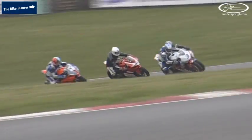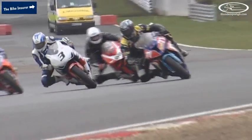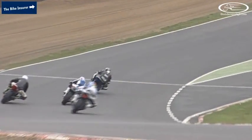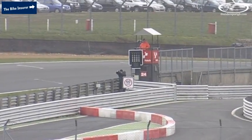Daryl Dance there on the orange machine, just trying to go up the inside of Duncan Gibson. They're 3 abreast, and Phil Crow goes from 4th to 1st. What a move from Phil Crow while they're all napping. Crowy has gone through the lot of them, and the 2010 champion takes to the front.